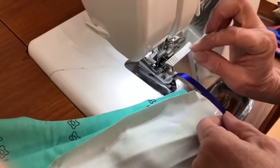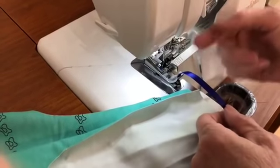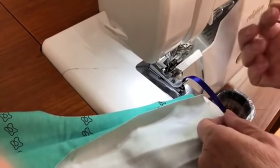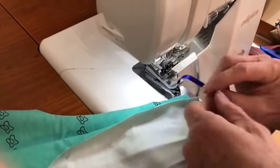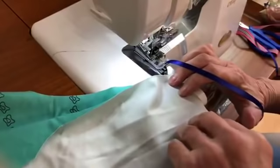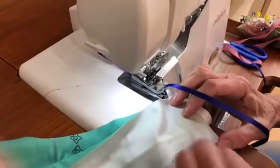Now there's a tiny, tiny ribbon you can use, but what happens is sometimes it will float just in the overcast stitches and it won't really stabilize. So this is an ideal-ish size, and maybe we can get it measured.